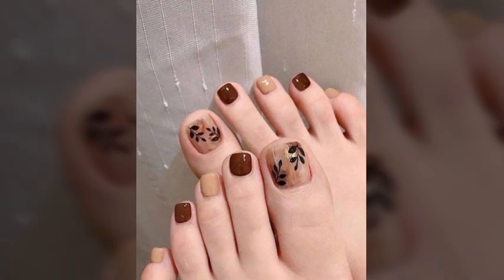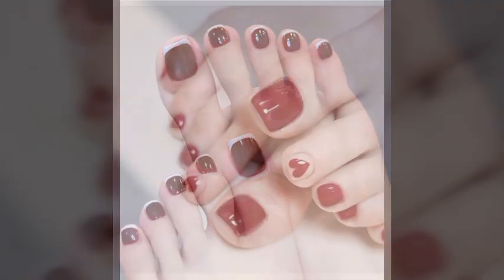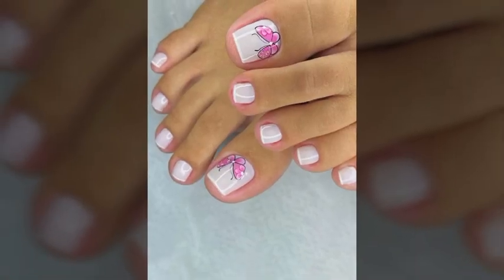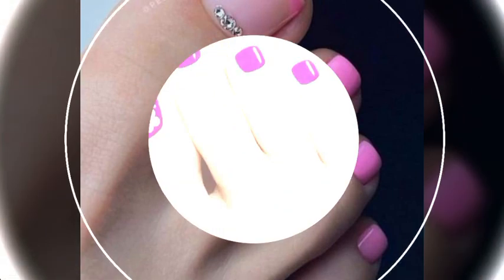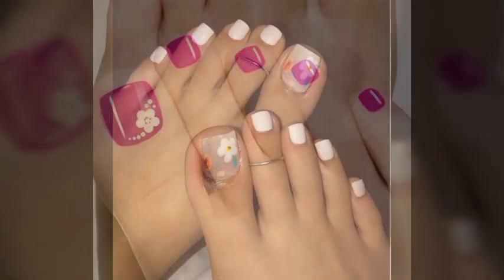I am back again with the most beautiful, most attractive, beautiful and trendy stylish nail paint designs. Mind-blowing designs and ideas for stylish ladies you can see in this my video. Beautiful colors, light colors, dark colors, beautiful color combination contrasts you can see also. You can easily make these very beautiful and trendy stylish nail paints.